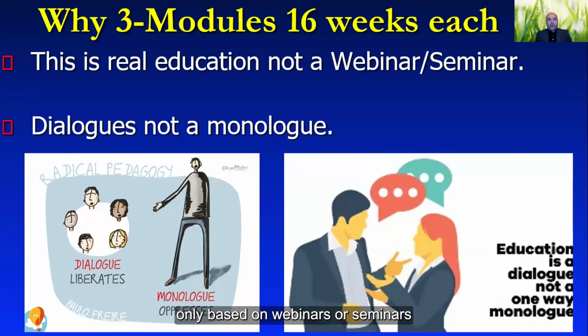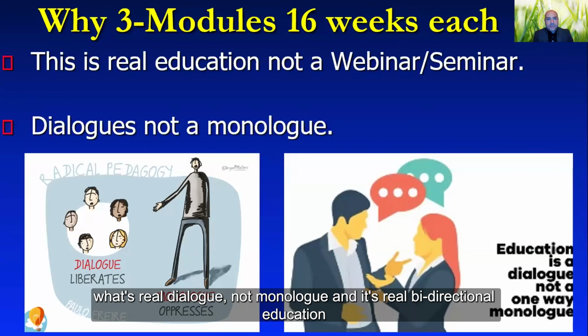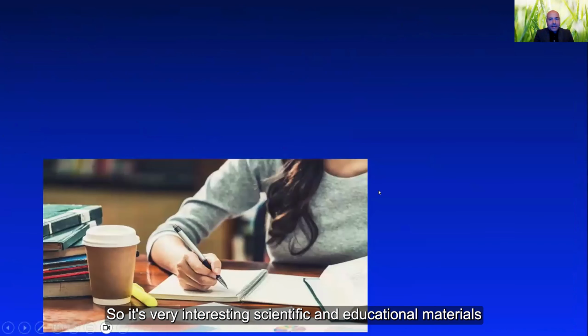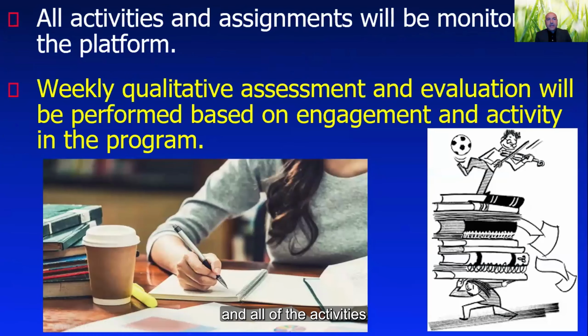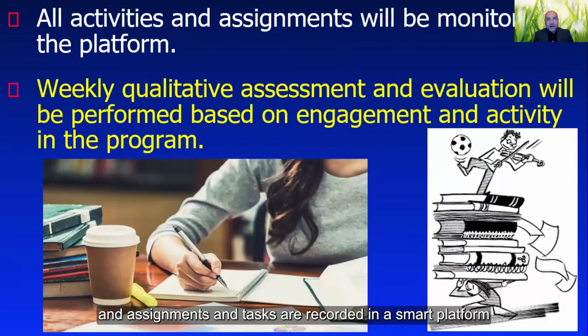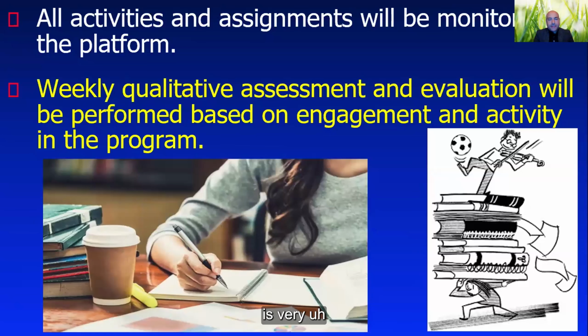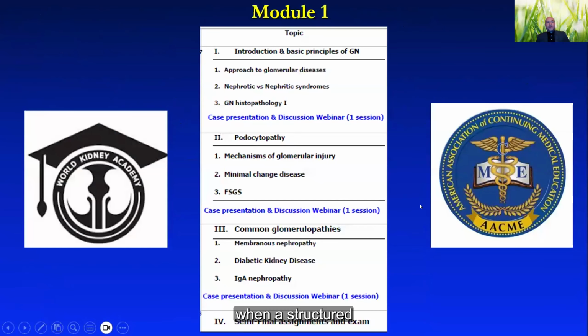And this fellowship is not only based on webinars or seminars, but it's real dialogue, not monologue, and it's real bi-directional education with a lot of critical thinking and appraisal. And we gather a panel of GN experts. It's based on clinical case discussion, MCQs, journal clubs. So it's very interesting scientific and educational material. All of the activities are assigned, and the assignments and tasks are recorded in a smart platform, and quantitative and qualitative evaluation of each fellow's performance and engagement is very well structured.